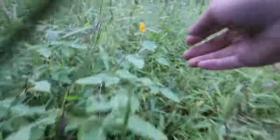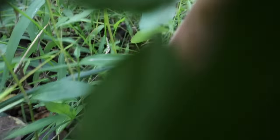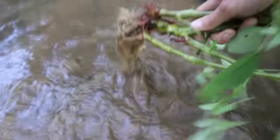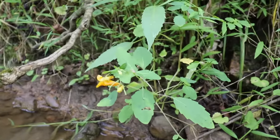Now I have more jewelweed here. You can see this one doesn't have any flowers on it. This one right here has some flowers on it, so we're going to leave that. I have a few more back here that do have flowers on them. So I'm going to take this one, and we will wash off the roots as well. Actually, this was more than one. And look, another beautiful little one growing right there.